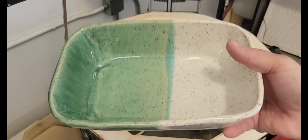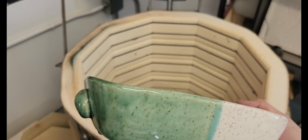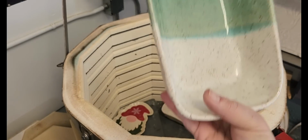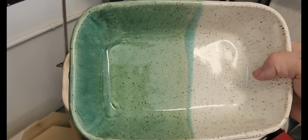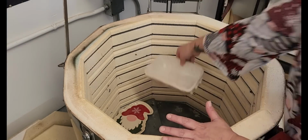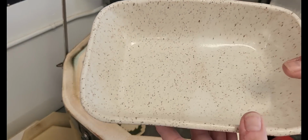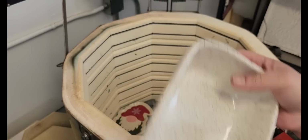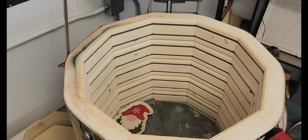Another one of Tessa's bread pans. This is Tim's Dark Celadon. On the one side, she just dipped, and then this is cream on the other dip, and they overlap a little bit. It's actually really pretty where they overlap. And then this one is just done in the cream, and she's done the bows. Isn't that just sweet? Just sweet.